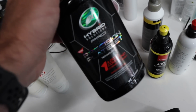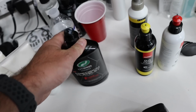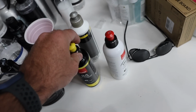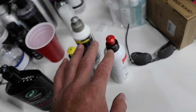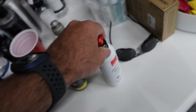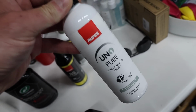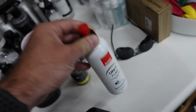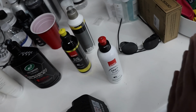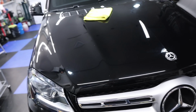This is, again, one of my favorites. We've been using this a lot lately. It is awesome, awesome stuff. But I will be playing around with these polishes too. These are made for soft, delicate paint. These two especially, actually this one especially. Cool thing about this one that I've researched is you do not need an IPA wipe down. Kind of like the NSP polishes. It leaves nothing behind and you can coat right over it. So that's pretty cool. So I'm going to try that stuff out as well. Let's continue with the polishing and we'll show you the results.